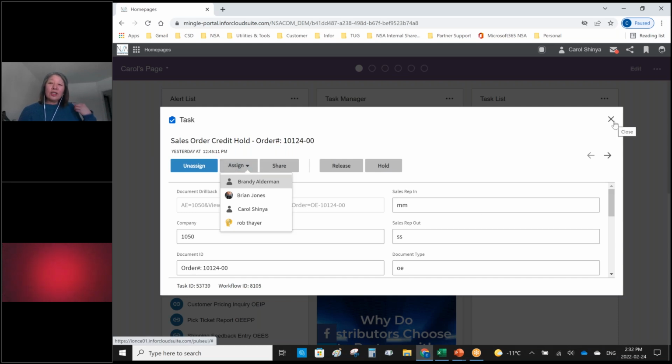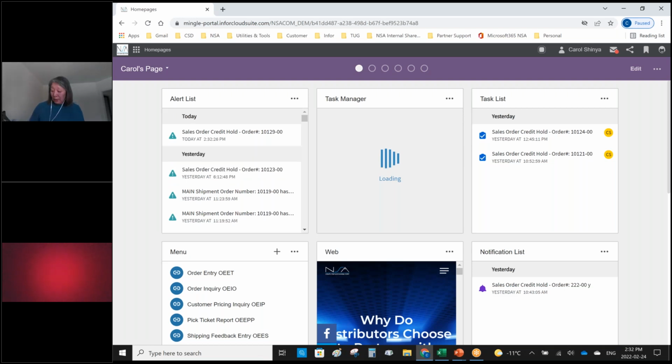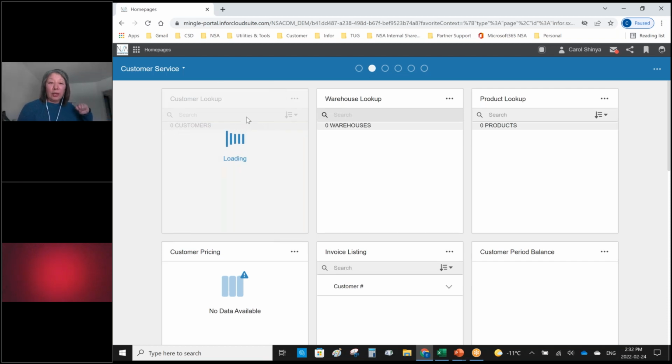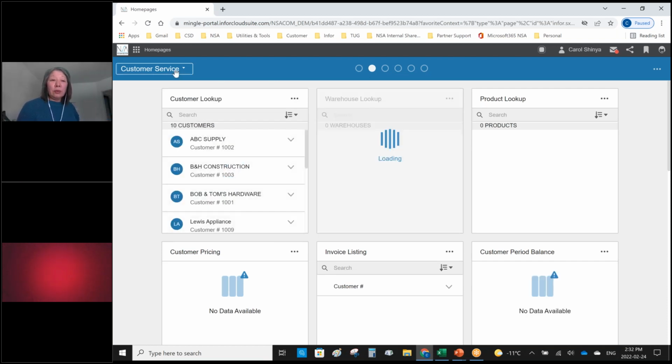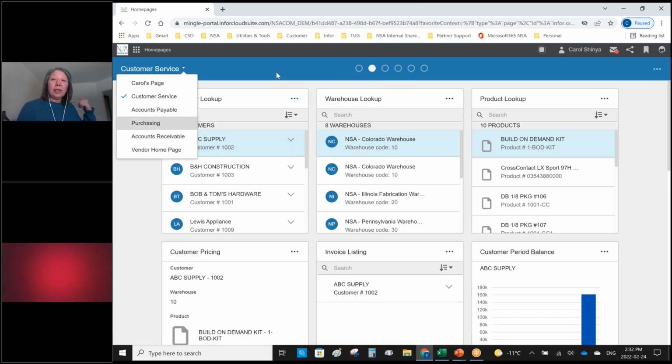These are the little tools that I just find so practical within CloudSuite that we just didn't have before. So I would suggest you take the time to take a look at these. There are some standard pre-built ones available to you. Now, there is a little bit of setup work because some of the information is based on your data warehouse and other things are based on APIs that go out to the database and call up information. So the standard home pages that we have are customer service, AP, purchasing, AR, and vendor. There may be more, I just might not have them turned on at this point, but there are a number of pre-built pages that come out of the box.